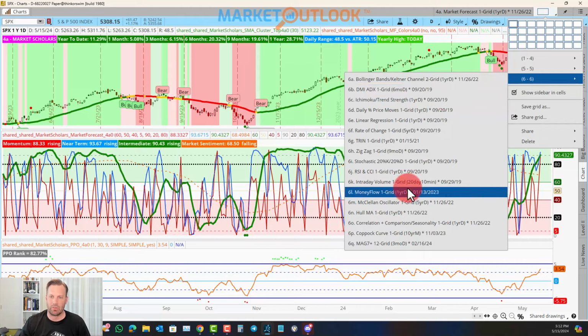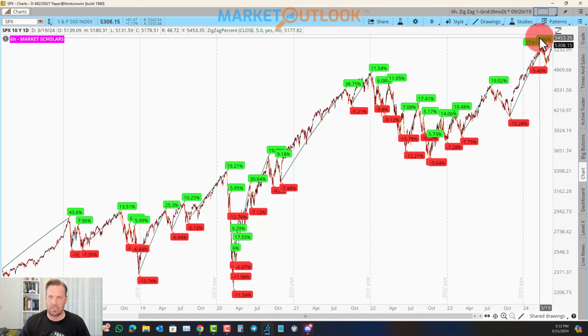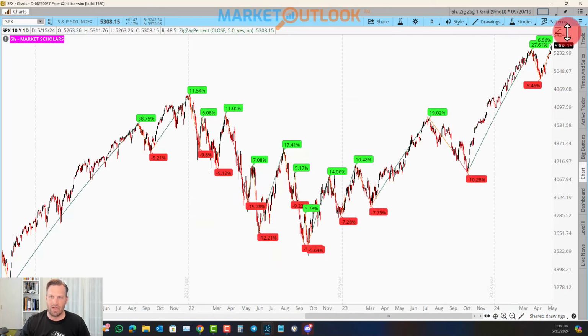I talked a little bit about this today in our technical analysis class. The idea of getting this number in that 5 to 7% number. You can see it's not going to fall below 6.86.